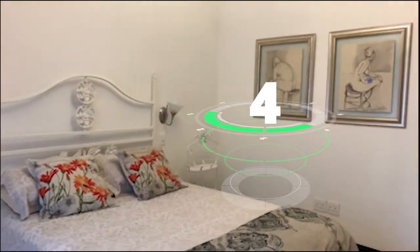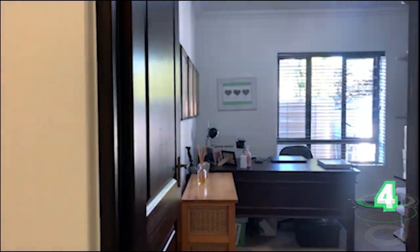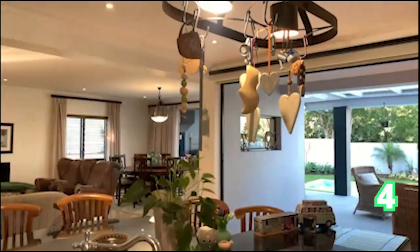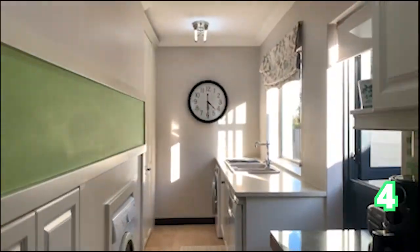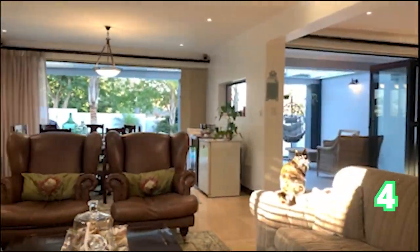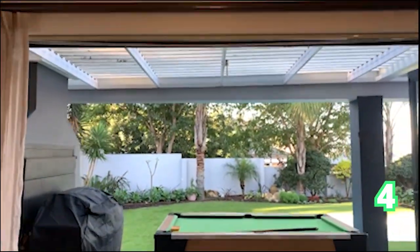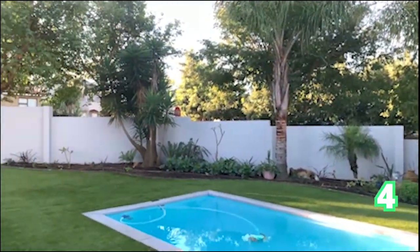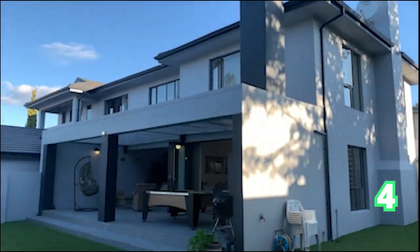And here we are in a four-bedroom house in Kleinbron Estate, four bathrooms and two garages. Of course, as you saw, a beautiful study downstairs. Of course, there are cabinets throughout this home, gorgeous open-plan kitchen, lounge area or TV room area, and that patio with that braai area right over there, perfect for entertaining. This home is absolutely gorgeous.